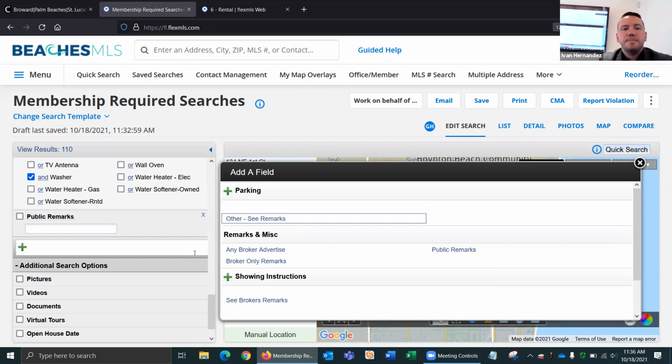So we go public remarks. And when you get here, you could say, let's say we're looking for a fixer upper, distressed property, fixer upper, right? See how it has a dash? There's some people that don't put in the dash. There's some people that do enter the dash. There's some people that will just say fixer upper, all one word. So whenever you're searching for keywords in the Flex MLS application, and this works for any database, you could try this on Google if you want, you're going to take each keyword and you're going to surround it with asterisks. So it's going to be like this: asterisk, fixer, asterisk, asterisk, upper, asterisk. So each one has asterisks, see?